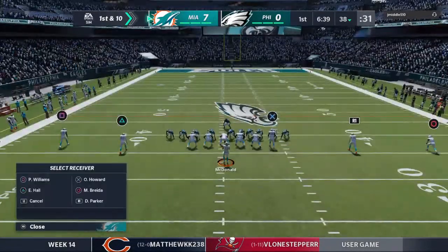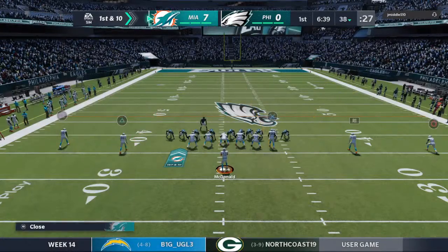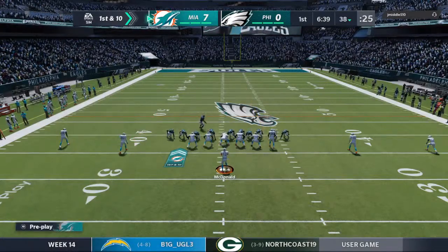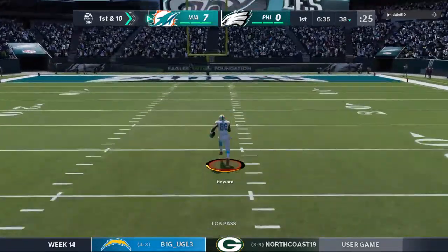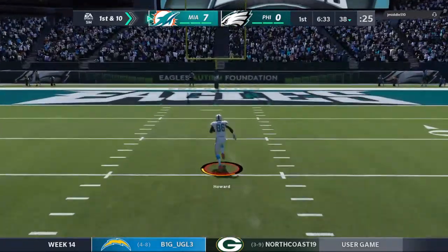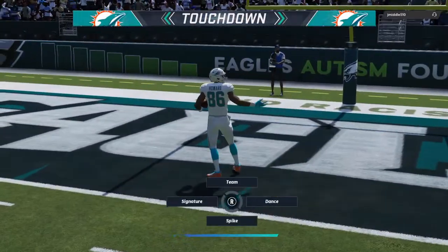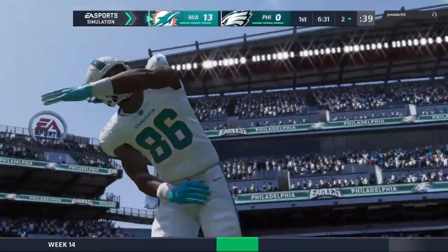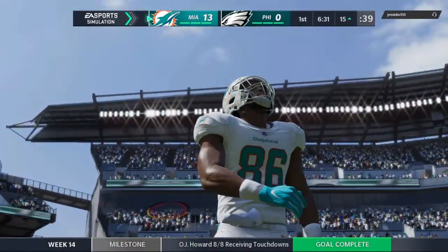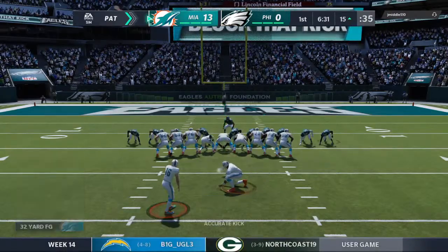The Dolphins at the line ready for their next drive. And following that long touchdown pass, a one-play drive last time, see if the defense, you know they're ready. They don't want that to happen again. And you would have thought it's a foot race. Open man is Howard, the tight end. And he will take it in for a Dolphins touchdown. O.J. Howard with his second touchdown in this opening quarter. And the Dolphins strike quickly here for 6 points.